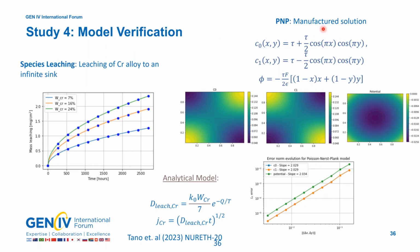So the next step is really model verification. We use the method of manufactured solutions to develop simple solutions to this numerical problem that we're putting in. This is kind of just an Arrhenius equation that we put in to verify, as opposed to using the full equation there. We can verify that yes, we did put this into the computer correctly, and we have a second order convergence. So that's good.